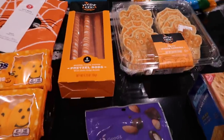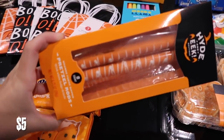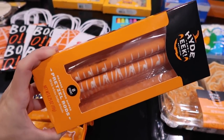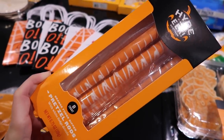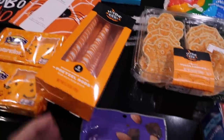So moving down here, last year I actually made these from scratch. This year, we have a lot going on with the kids' after school activities, so I'm going for the easiest route. These look so cute. I love the color. The pretzel rods are from the Hide and Eat brand from Target. These will go on the charcuterie board.